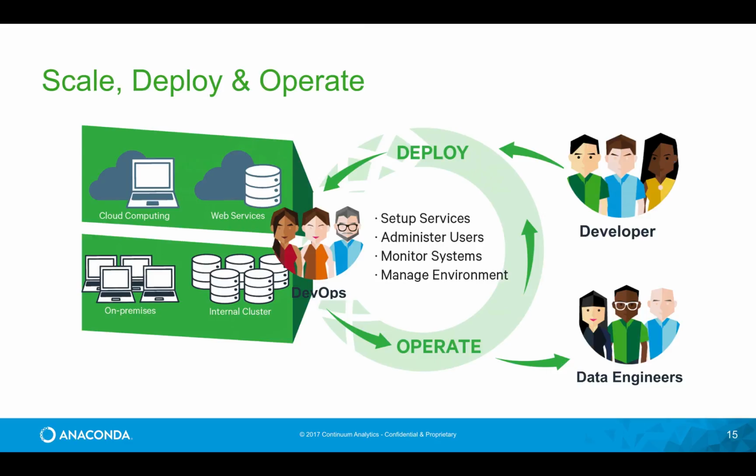Another workflow that is not very interesting for data scientists to perform is scale, deploy, and operate, which is traditionally done by DevOps, developers, and data engineers. But in smaller organizations, or in organizations where data scientists are new to the team, it ends up being performed by this new role.